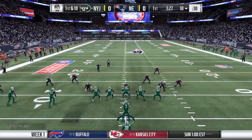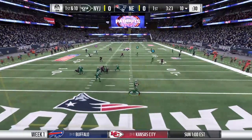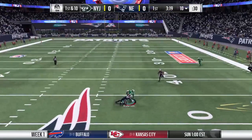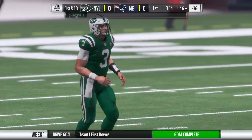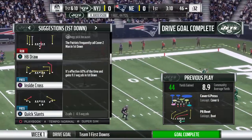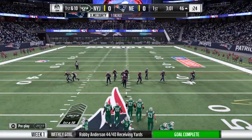Now a play fake here on 1st down. He's going to fire one deep, middle of the... And got his man, complete. And they finally get him down at the other 46. Big yardage that time for the Jets. 44 yards. A nice job there, Charles.